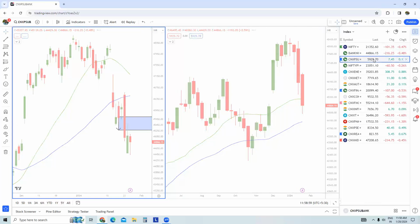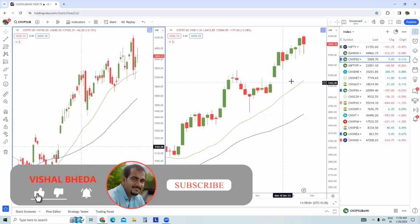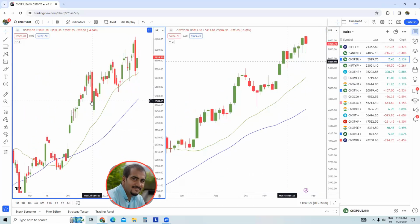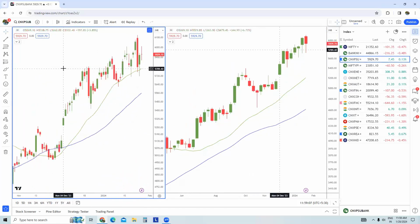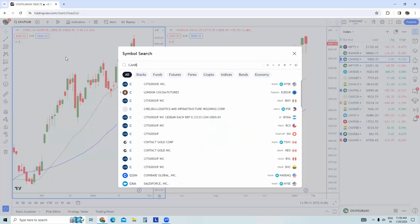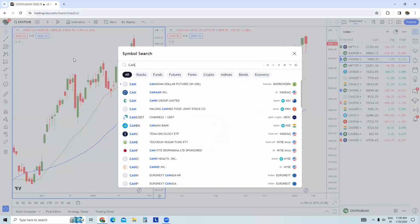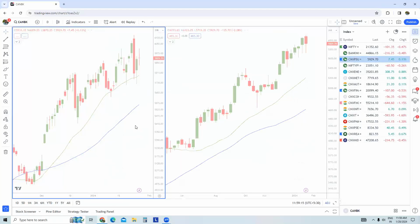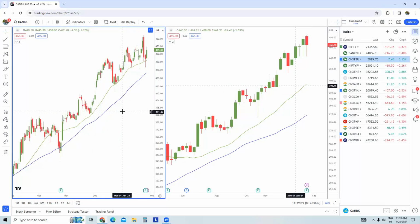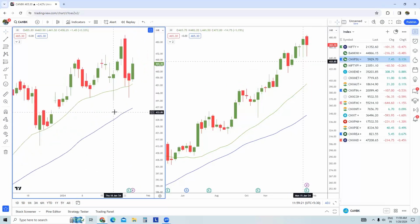Now looking at PSU banks, I guess we can say that the trend is strong, and more or less the stocks are looking fine. There is one stock which I can say as of now is Canara Bank, is looking pretty strong over here, and there is a decent possibility in the short term that it might see an upside momentum.